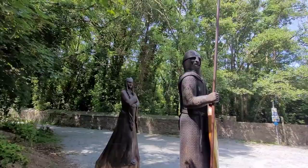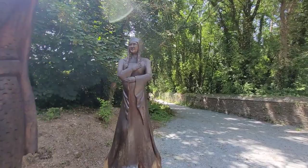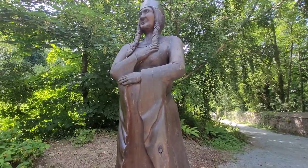But look at these. These are beautifully carved, absolutely gorgeous. And then Isabella, or Isabel, I think it is properly pronounced. Look at her, absolutely gorgeous. Amazing detail there.